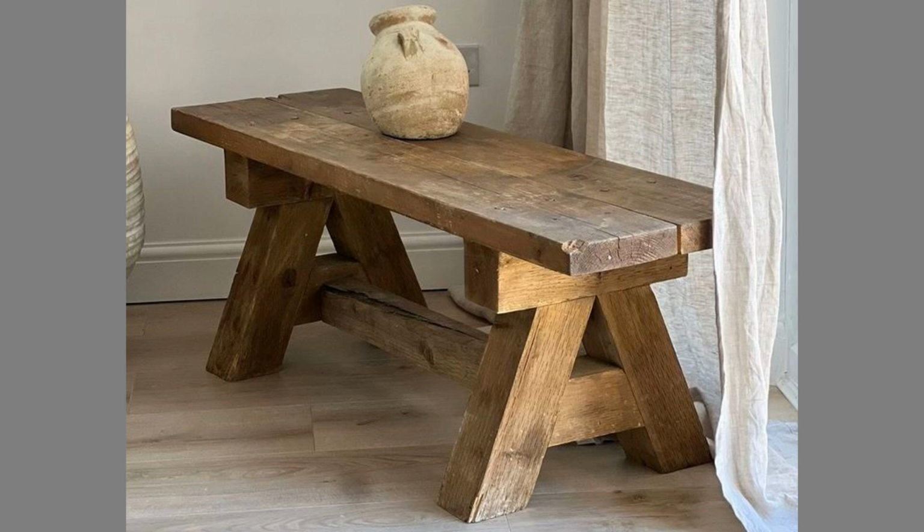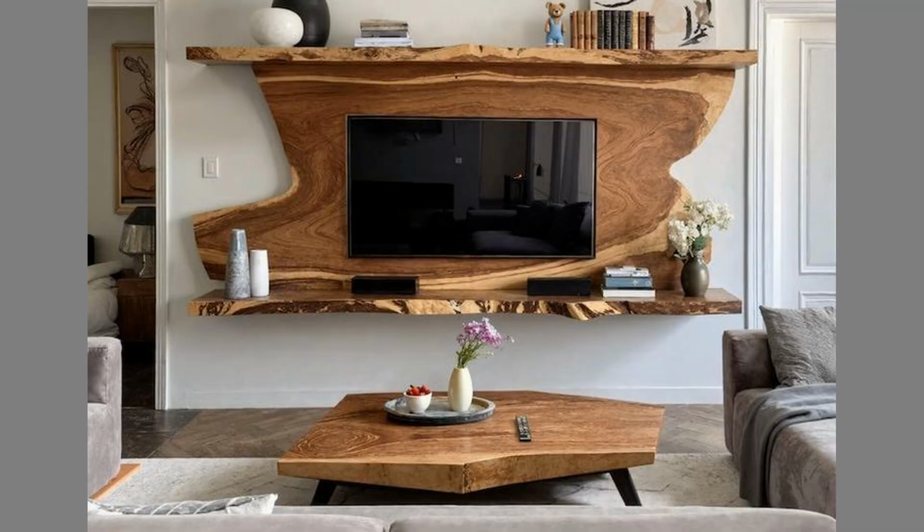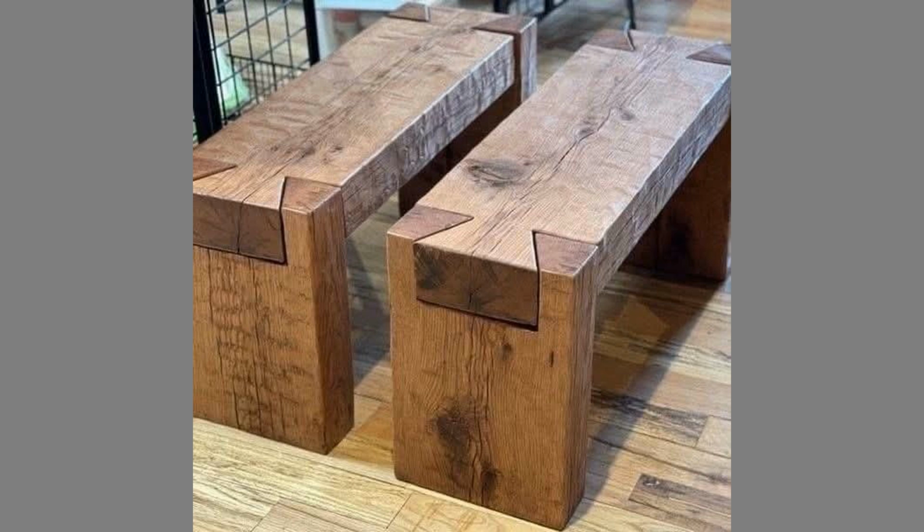Sustainability is another important factor in the comparison of rustic wood furniture with other types. Many rustic furniture makers prioritize the use of reclaimed or sustainably sourced wood, emphasizing the importance of environmental responsibility. This focus on sustainability resonates with consumers who are increasingly aware of their ecological footprint and seek to support practices that promote conservation.